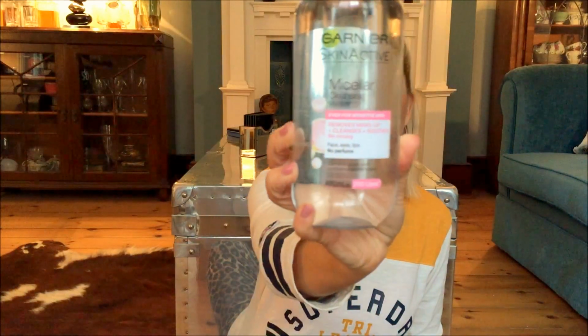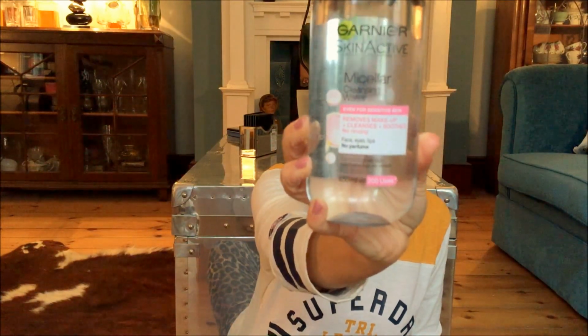Also, all my products that I normally use to take off my makeup are really aggravating my skin, but what I have found that I really enjoy is the Garnier Skin Active Micellar Cleansing Water. I love this. I bought a whole big bottle of this because it just doesn't sting my face. It's so soothing. It's freezing in here. Sorry, I'm turning into ice.